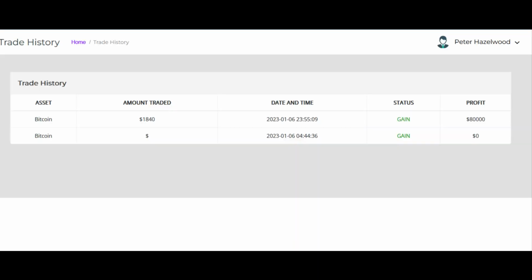Here's another screenshot from inside that account. Our man, if you remember, told Celia that he'd deposited $80,000 and that she needed to deposit another $20,000. Well, that's not quite what the account claims. The account claims that on the 6th of January he traded $1,840 and that made a gain, a profit of $80,000. Not quite what he told Celia.